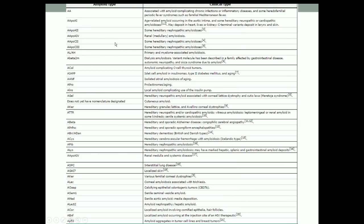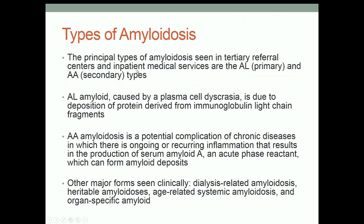And so you have all the different types again, and then you have the clinical type, which is usually associated with them. So you have the more common ones, the AL, which is the primary or myeloma associated. You also have another common one, which is amyloid complicating chronic infections and inflammatory diseases. You have other ones which have to do with dialysis and so on. This one, A beta 2M protein, is what's involved in there, and so on.